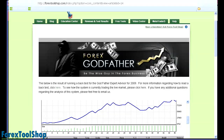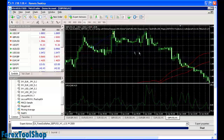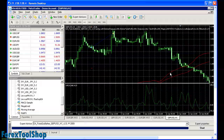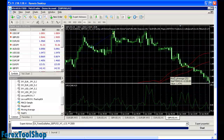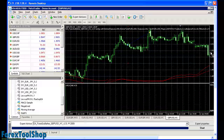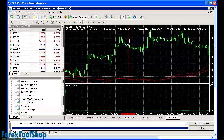What we did here was we just ran a backtest of the required Godfather settings, pound US dollar, every tick for a year, H1, and we clicked open chart. We can see in the pop-up here, in the chart up here, that the system does use its VROC, and it also uses 2 moving averages of 25 and 57. So let's look at exactly when it trades.